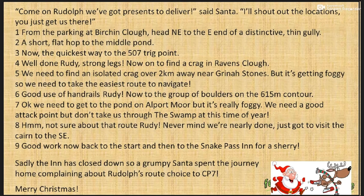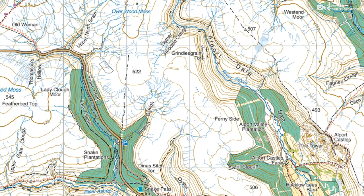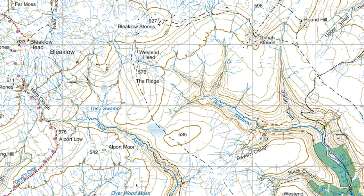Yes, so we've got a little Santa journey this week. He shouts to Rudolph saying we've got presents to deliver. I'll shout out the locations, you just get us there. So what we're using is the Harvey Superwalker map, 1 to 25,000. We'll split it over two maps here because we'll need both of those. I've got a licensing agreement with Harvey's to use these maps. So let's see if we can work out where Rudolph took Santa on this journey.